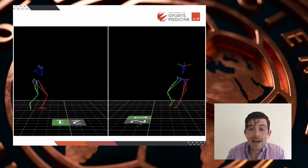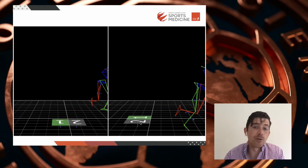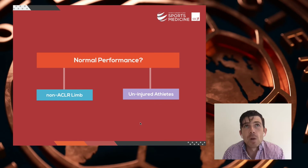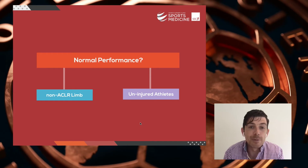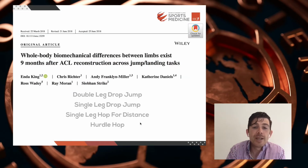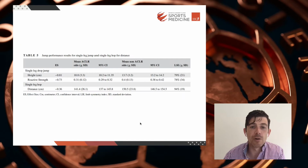But ultimately, we're looking to analyze their movement strategies and trying to identify what the differences are between those that have a successful outcome and those that don't. And if we begin with saying, when is an athlete fully rehabbed? Well, one of the things we can look at is when are they back to a normal level of performance, or levels of performance similar to someone that has had no ACL injury before, or relative to the non-operated knee. So in this study, myself and my colleagues looked at a number of different jump tests at 9 months post-surgery in male athletes: a double and single leg drop jump, single leg hop for distance, and a hurdle hop. We wanted to see at 9 months what biomechanical deficits were left between limbs at that point in time post-recovery.